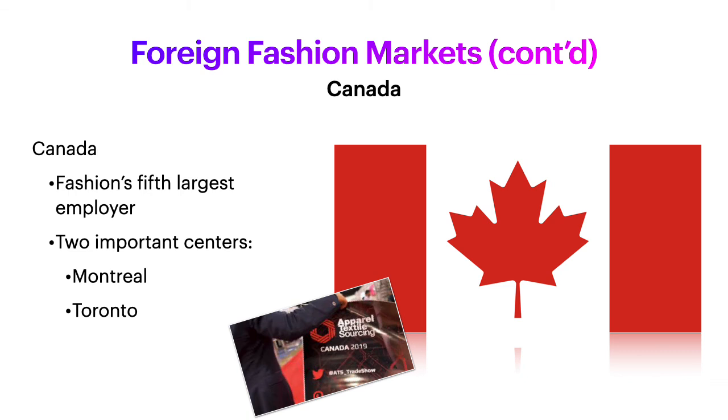Canada is going to be fashion's fifth largest employer. They have two very important fashion centers. One is Montreal and the other is Toronto.